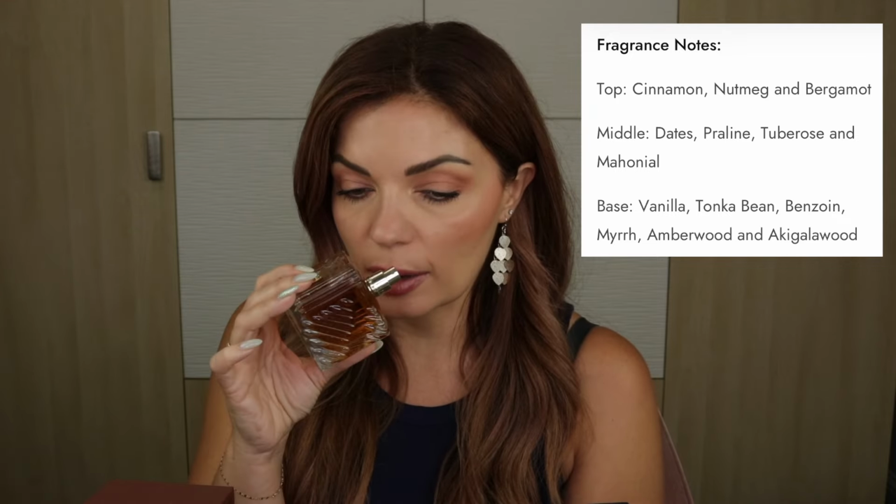When I originally did this video, I actually had one sprayed on one arm and one sprayed on the other. And today it is far, far too warm to do that. It is almost 90 degrees today. So I'm not going to do that because these are powerhouse fragrances, both of them. They give beast mode. They are very long lasting, very projecting.